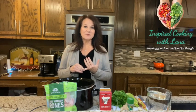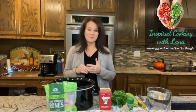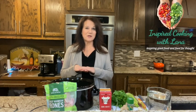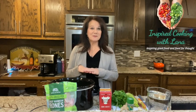There are many benefits to bone broth. Your hair, skin, and nails. It helps with weight loss because it is high in protein, so it helps curb your appetite. It's also known to be good for gut health, as well as your joints with the glucosamine and chondroitin. A lot of people take that as a supplement, and that is in bone broth.